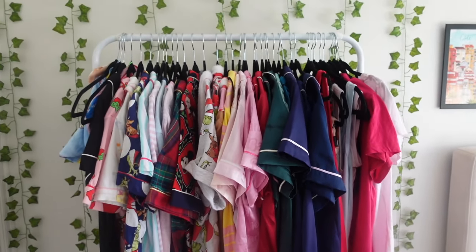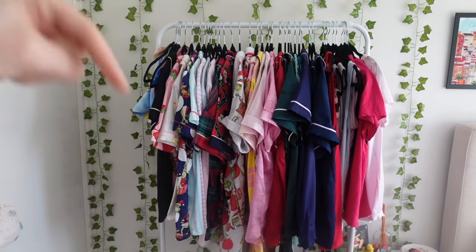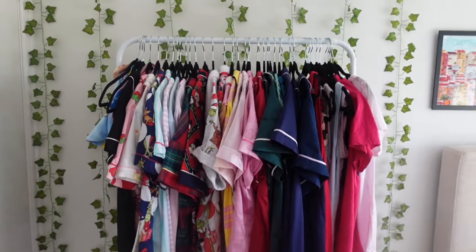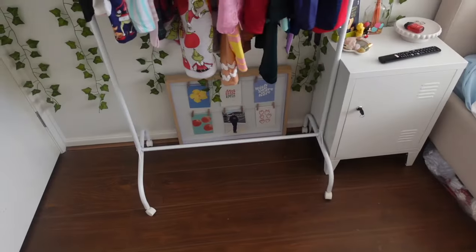And then here I have all of my Peter Alexander pajamas. So comment down below if you want a Peter Alexander collection video, because I'm really desperate to do this video once I have all of it. That still needs to be hung. I want to hang it right here, but for now it's down here.